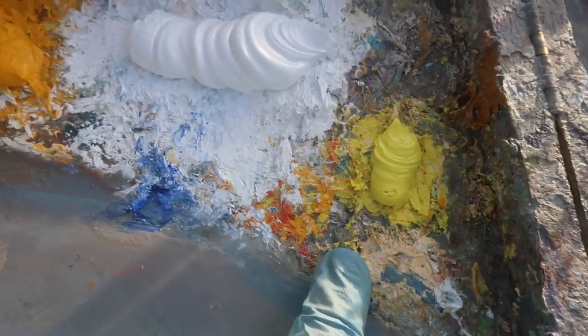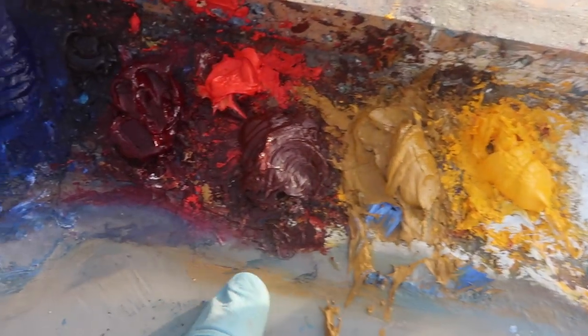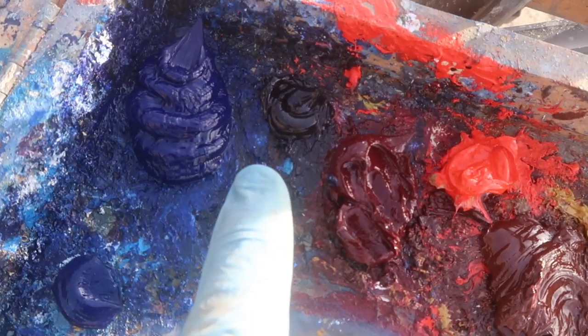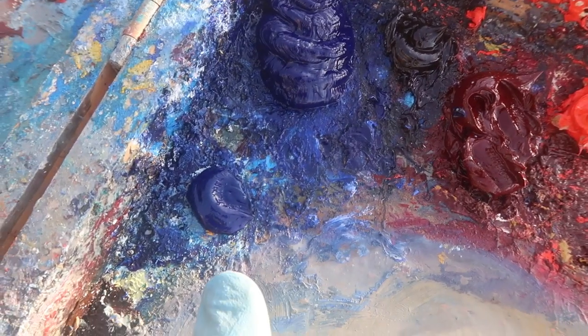All right, this is cad yellow lemon, titanium white, cadmium yellow medium, yellow ochre, burnt sienna, a little bit of cad red light. That's alizarin crimson. I do have some purple here, dioxazine purple, hard to see. And then ultramarine blue and phthalo blue.